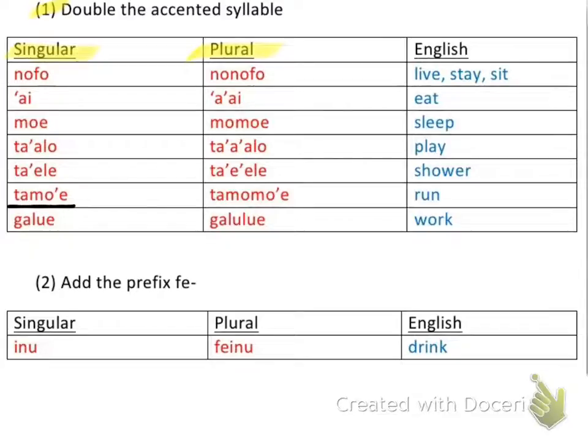Then I also have tamoe. In this case, the double accented syllable is not next to the glottal. So in this form I add another syllable. I add the mo again, so tamomoe, because the accented syllable isn't next to the glottal in this case. In the previous two words, the accented syllable was next to the glottal. But in this word, tamoe, the glottal's down here, and that's not where the accented syllable is. The accented syllable was with the mo. Awesome. So our last and final example of this is ngalue, and then the plural form of that is ngalulue, and that is for work.